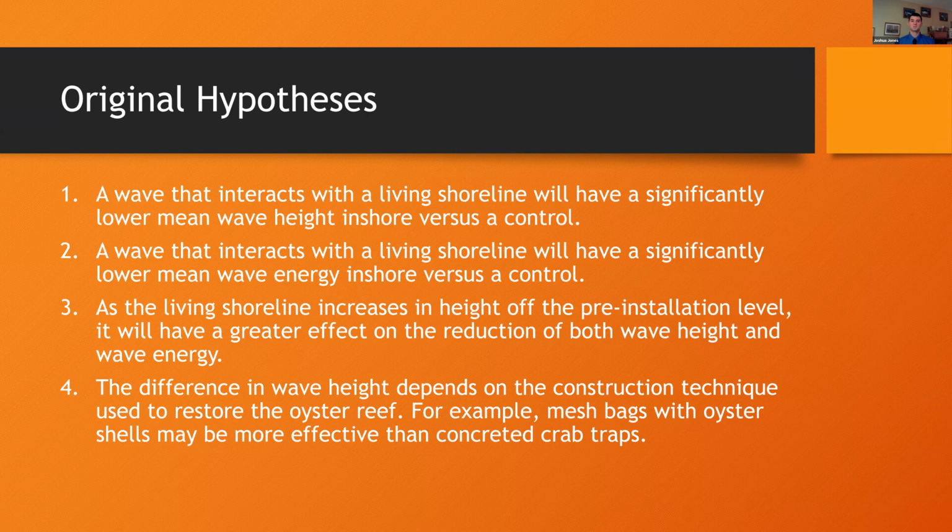And then finally, the difference in wave height depends on the construction technique used to restore the oyster reef. For example, mesh bags with oyster shells may be more effective than concreted crab traps. That's something that really hasn't been evaluated. I know DNR is working on a long-term study looking at all that, but in terms of individual waves, that's something that hasn't really been evaluated before.